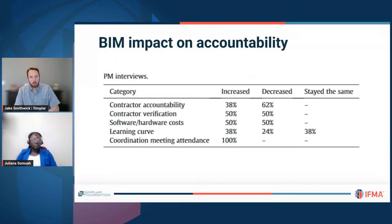At the same time, another part of this research study was to look at some of the more soft skills or impacts on the projects. So we looked at contractor accountability and verification of outcomes, and whether BIM increases or decreases contractor accountability. Based on our survey respondents, 38% said it increased contractor accountability, and 62% said it actually decreased contractor accountability. Verification and software costs were about 50-50, and then there is the learning curve.